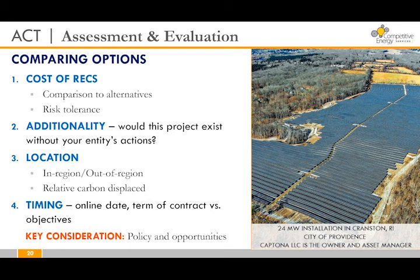Second is additionality. This is inherently tied to the cost. By making a greater financial commitment and a longer term financial commitment, typically you're going to offer more additionality with your purchase.